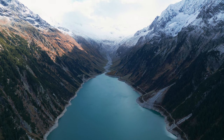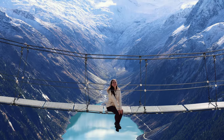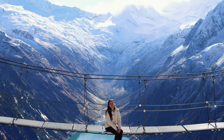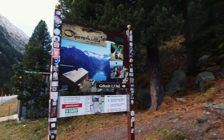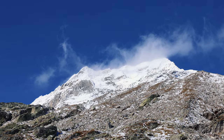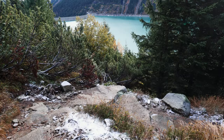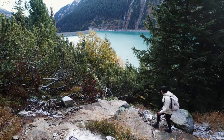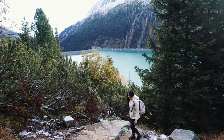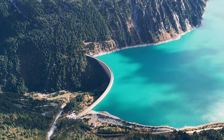Located amongst the Zillertal Alps near the border with Italy, this hike, made famous from the Instagrammable suspension bridge, is one of the most searched routes online. With an elevation gain of 620 meters and a distance of 6.9 kilometers, this 3.5 hour day hike gives you some of the best views of the Austrian Alps overlooking the mighty Schlegeis Reservoir.